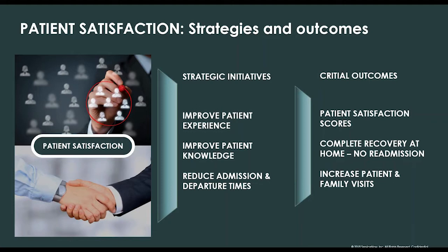Some of those initiatives are around improving the patient experience. What's that patient experience when they come to your hospital, as an example, or come and request a service? How quick is that experience? Are they able to get access to those services in a timely fashion, or do they get disgruntled and want to leave and go to another organization? Improving that patient experience is really critical, and it helps drive one of those critical outcomes around satisfaction scores, which then helps drive overall revenue.